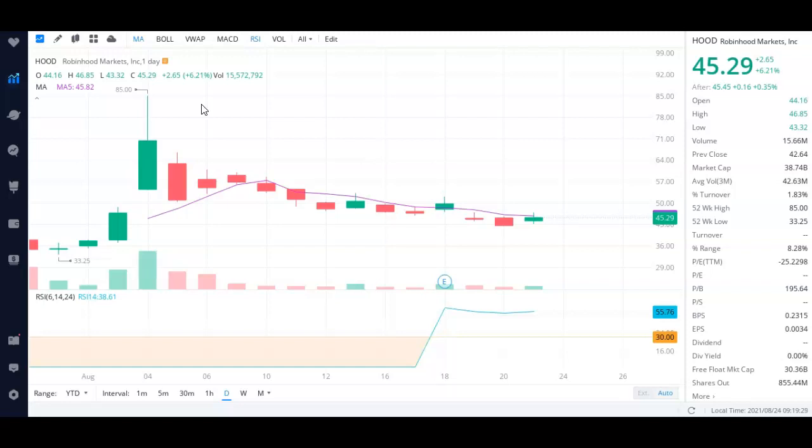So Robinhood was a stock that got hyped like crazy. Retail traders sent this stock up as high as $85. Robinhood did an offering, and that sent the stock crashing. But like I say, guys, you saw my previous video where I talked about the Robinhood IPO. Robinhood has been absolutely crushing it in terms of profitability, in terms of users on the platform. They have just under 20 million users, and this is the most popular stock and crypto trading app amongst millennials.